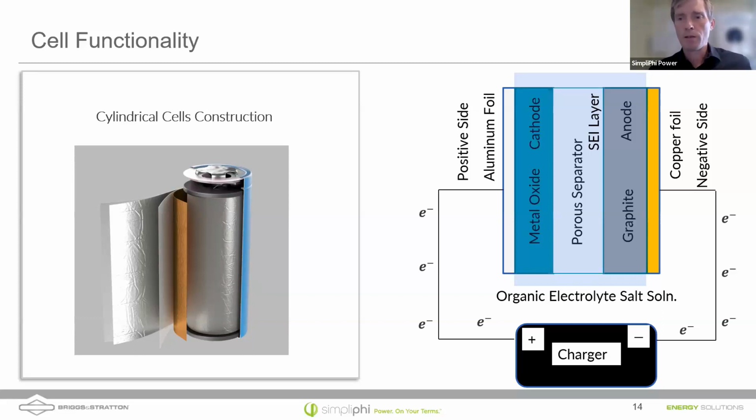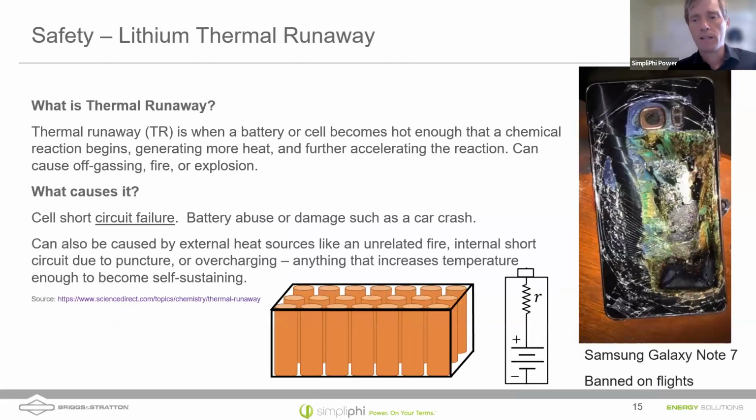I mention this because the electrolyte solution is important. It's an organic salt solution. Understanding what happens in the battery, you don't have to remember what I just told you about the lithium moving, but that electrolyte solution is what burns in the case of battery fires. And all lithium batteries have an electrolyte solution. It's typically the same type of thing, with slightly different variations, depending on how that battery is intended to be used.